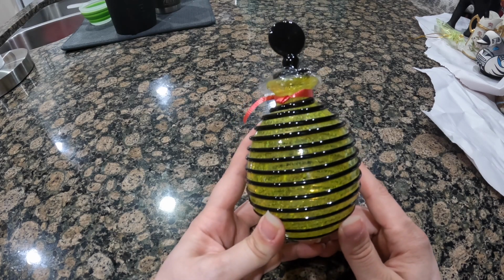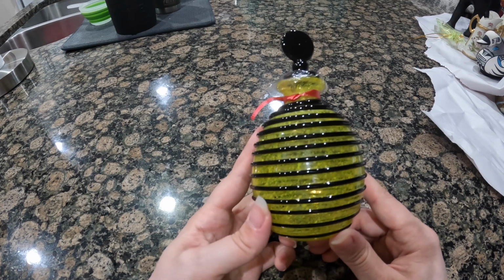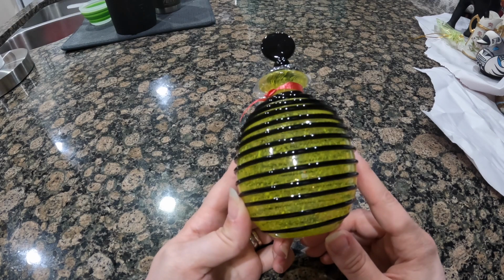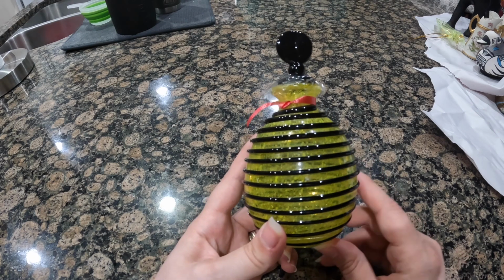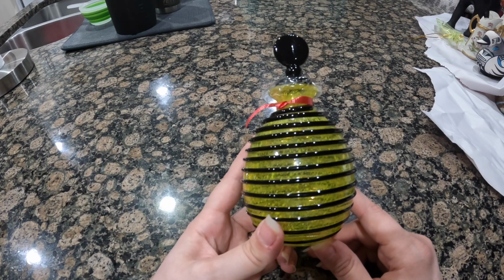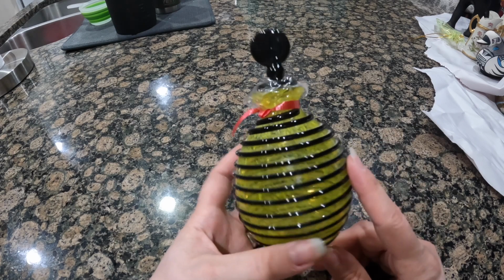I'm going to do a Google search and see if it is Czechoslovakia. If I can't confirm that, I'll just list it as a hand-blown glass perfume bottle. But even at that, we're looking at way more than $8. So I was very, very excited about that.